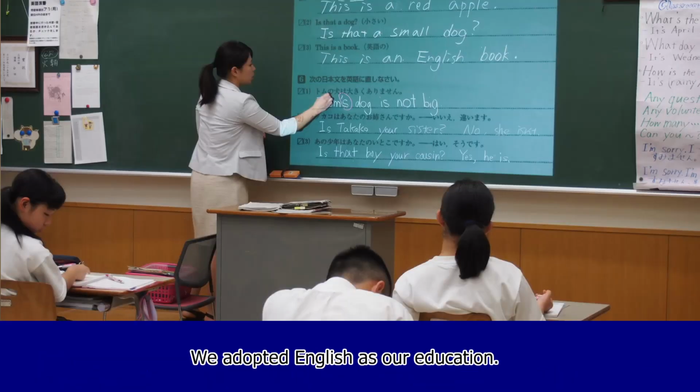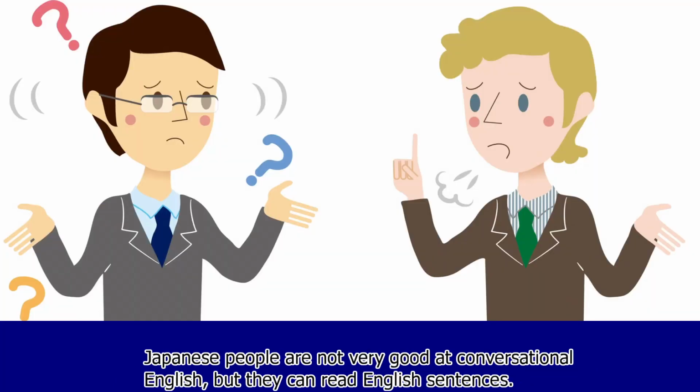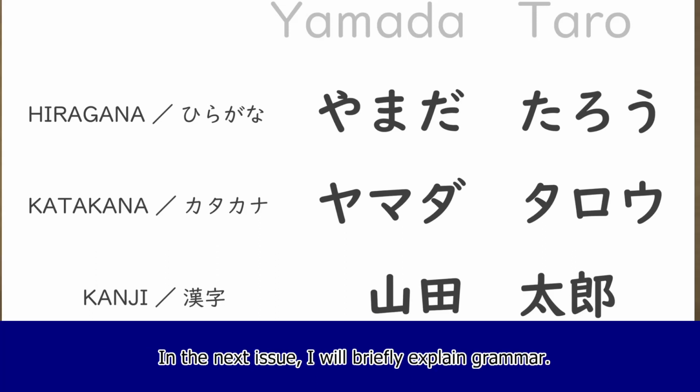We adopted English as our education. We understand and use words in our daily life without any problem, even if they are written in alphabetical form. Japanese people are not very good at conversational English, but they can read English sentences. In this way, Japanese people use multiple characters to write Japanese. In this issue, I explained the formation of Japanese characters. In the next issue, I will briefly explain grammar.